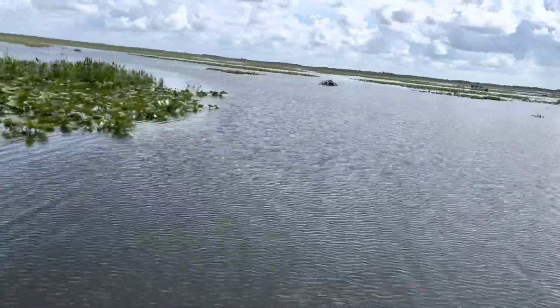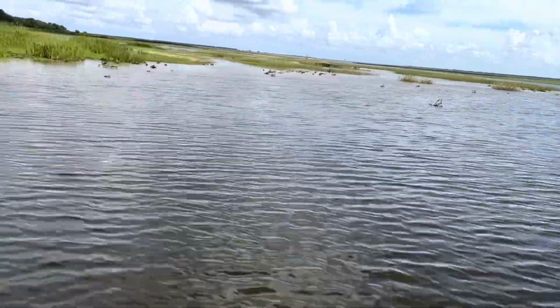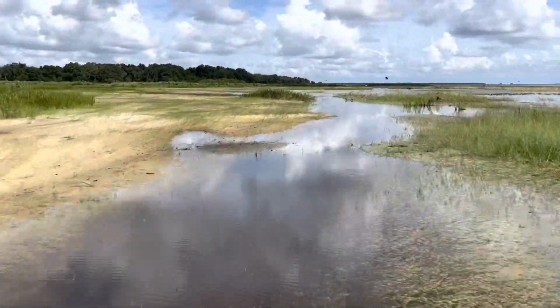Now we went around the little floating island right there in front of Coleman's Landing, and I just wanted to show how shallow the water is. That island's not floating anymore. It is now an island. It's unbelievable how low the water is.